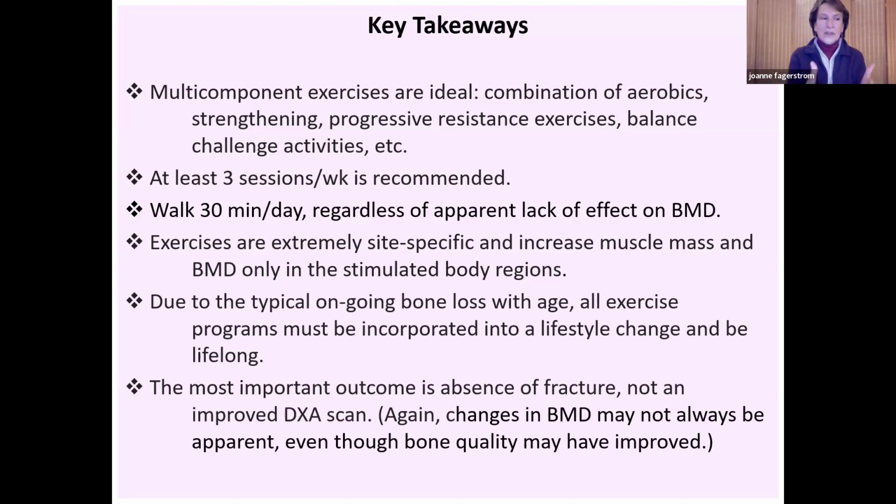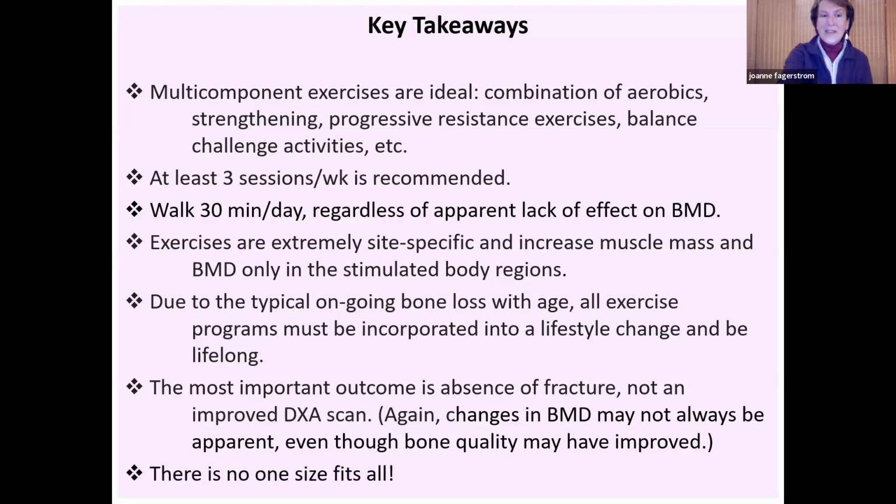So if the DEXA scan isn't showing you what you wish it was showing you, it doesn't mean that you are not doing well by yourself by exercising, because it might not always be reflected in that one test. Oh, and there's no one size fits all. Never was there a truer statement.